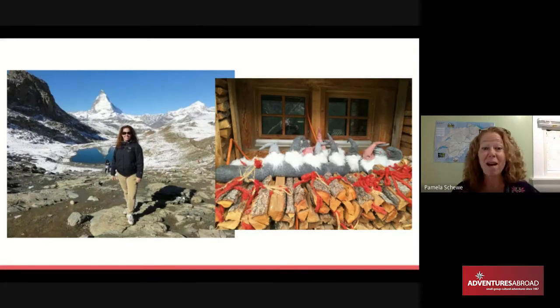There's a little image, the reflection of the Matterhorn. Not sure how it became all about me, because I'm really standing in the way there. And on the right-hand side, some garden gnomes.